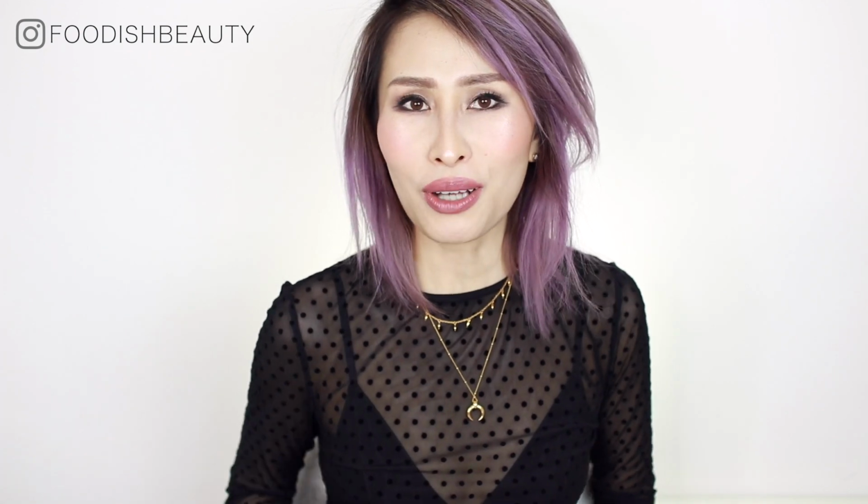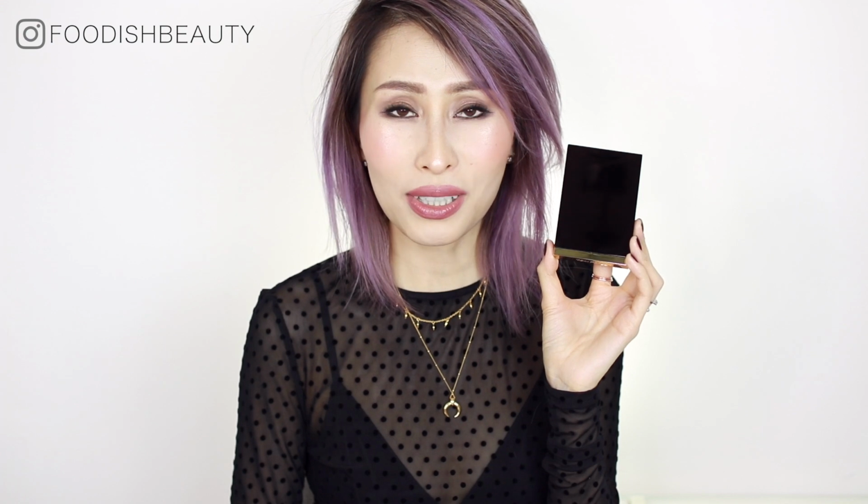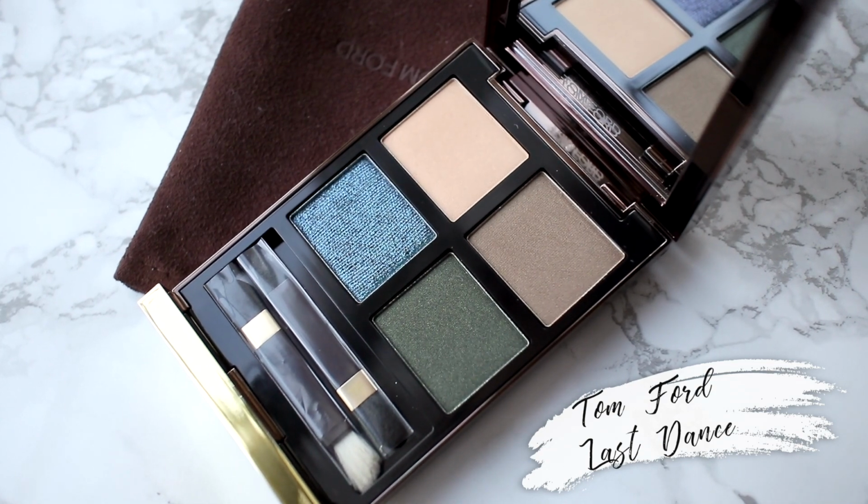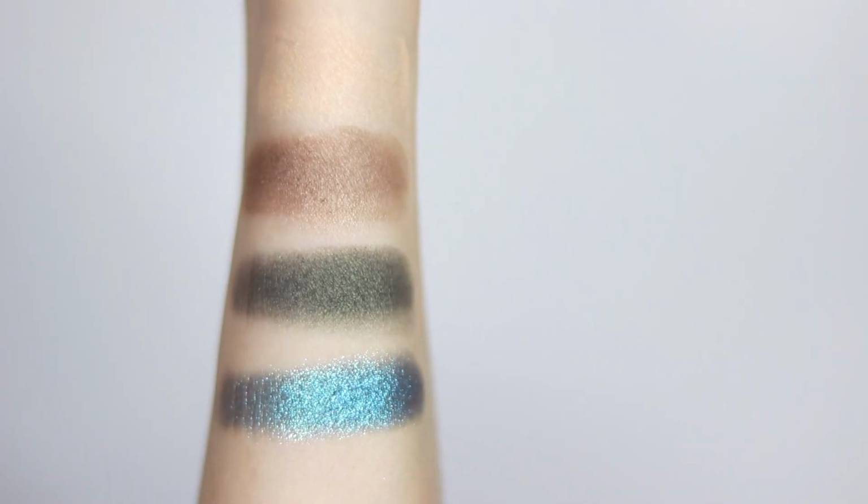Moving on to the very last few items, these are all from Tom Ford, and I picked all of them up from duty free. Duty free is definitely by far the best way to buy Tom Ford in my opinion, because you are saving so much, simply because they're so very expensive. So the first thing I picked up was an eyeshadow quad in the shade Last Dance. This is such a beauty. I've been lusting after all of these shades for such a long time.